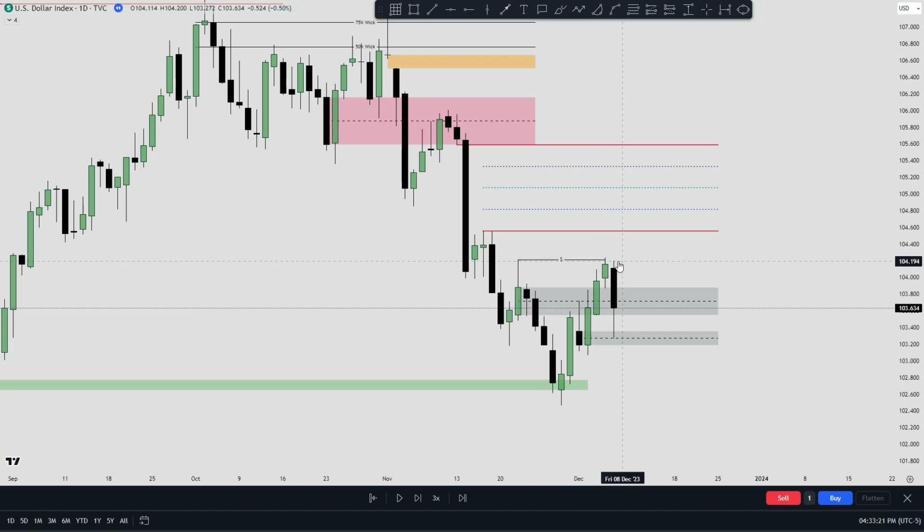So overall, coming into the market on this Thursday, we did have Monday, Tuesday, and Wednesday going higher. So overall on the daily, I wanted to see how the dollar would react here, seeing if it would find any level of support here. But if not, we could see a continuation lower down into this daily order block.